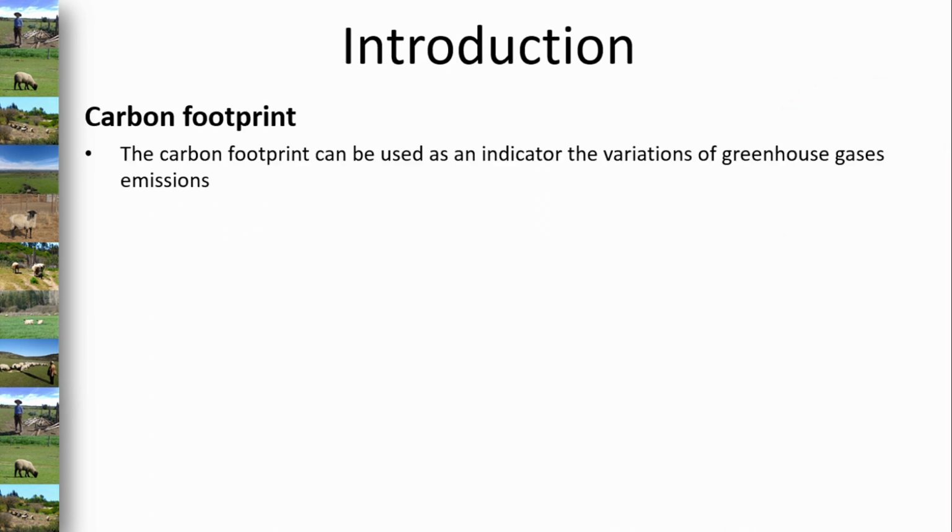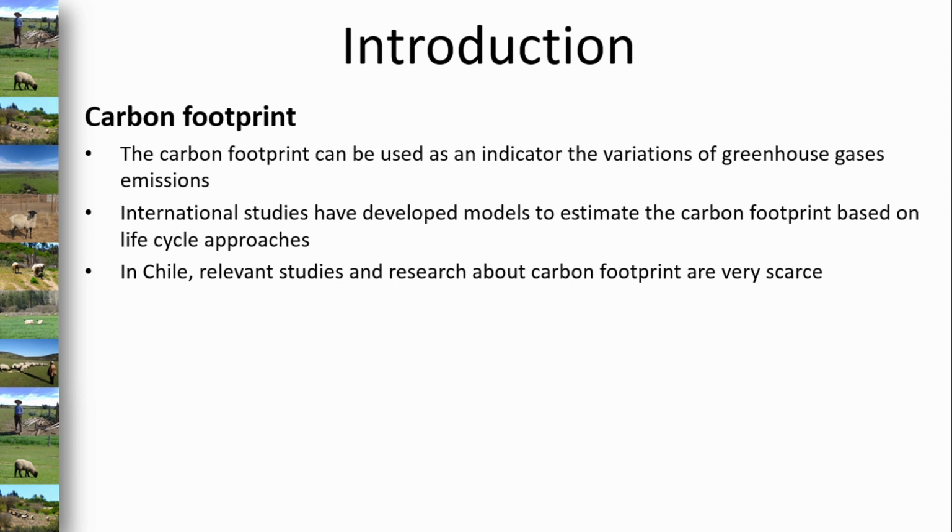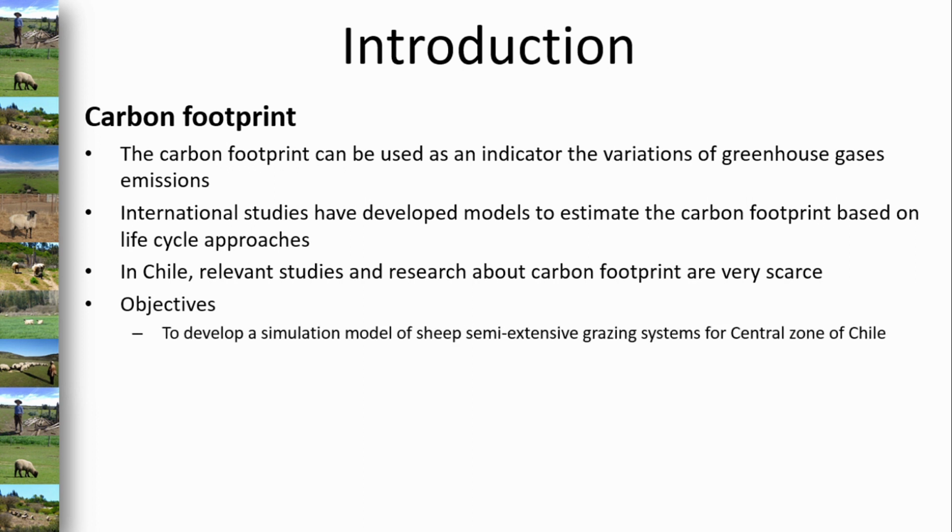The carbon footprint can be used as an indicator of the variation of greenhouse gas emissions. International studies have developed a model to estimate the carbon footprint based on a life cycle approach. But in Chile, there is little relevant study and research about carbon footprint at various scales. So the study realized has two objectives. First, developing a simulation model of a sheep semi-extensive grazing system for the central zone of Chile. Second, to estimate the effect of a number of management practices and rainfall variability of sheep production on its carbon footprint, and attempt also to estimate the contribution of this system to carbon sequestration.